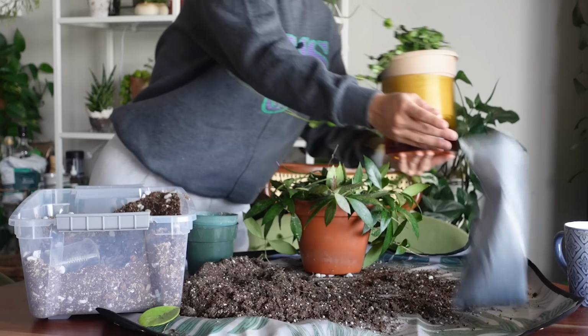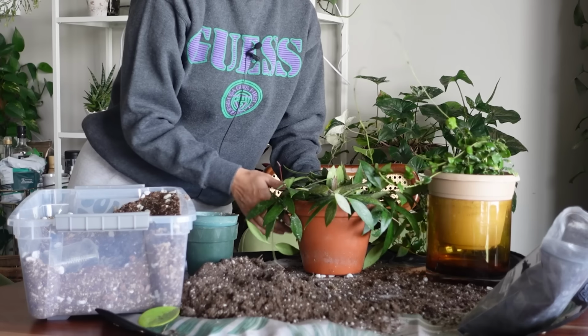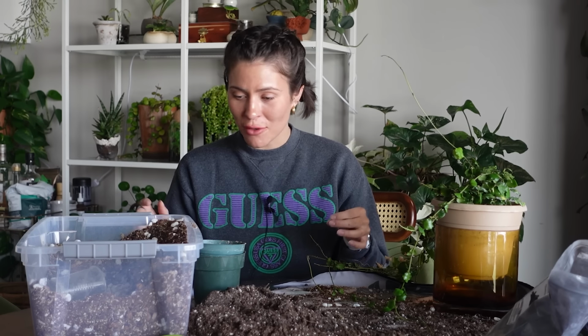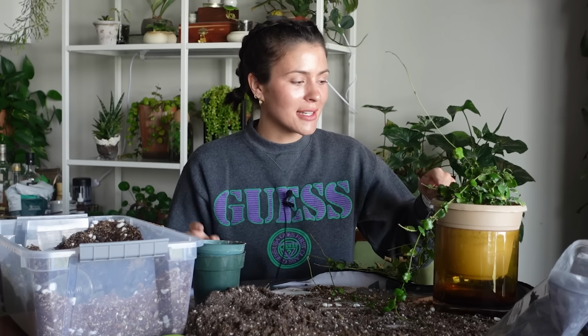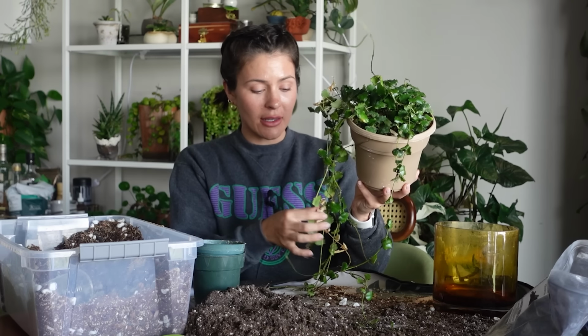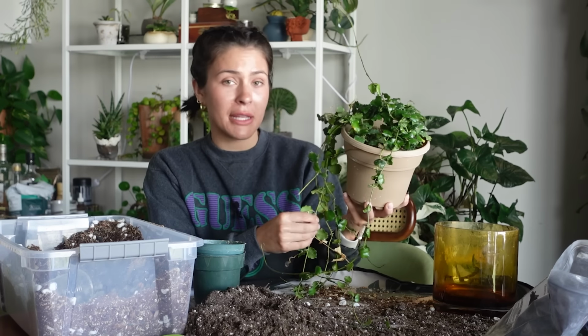Oh, let me move this one out of the way. I guess I'm gonna stick with the Hoya theme so far and save the Jose Buono, the Philodendron, for last. Next up is a Hoya endauensis. This is one of my most sad plants and definitely the most sad Hoya in my collection. I know for a fact that this plant had mealybugs.